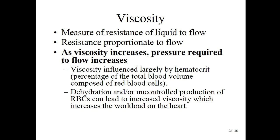Let's talk about viscosity. Viscosity is the thickness of the fluid, or technically the resistance of the fluid to flow. So water has low viscosity. It will flow very easily through a vessel. Blood has a higher viscosity. It's thicker than water, as they say, and it's true by physics. Viscosity is the resistance to that flow. So a very thick fluid like molasses has a ridiculously high viscosity, very difficult for it to flow.